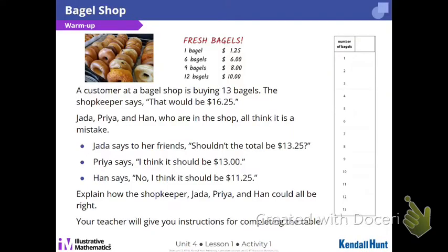So to warm up, we've got this bagel shop here, and you can buy bagels in a variety of combinations: 1, 6, 9, and 12. And here's 4 people saying different things. They're buying 13 bagels, and the shopkeeper, the person that's run the place, says that'll be $16.25.